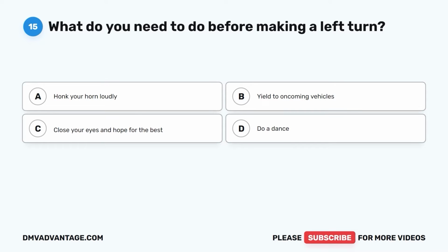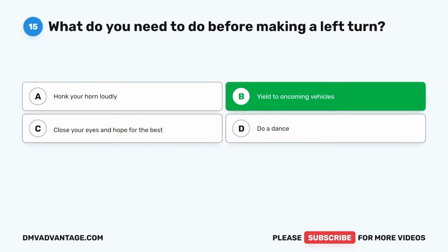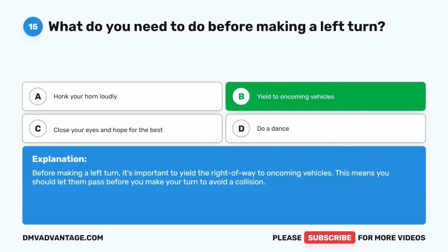Question 15. What do you need to do before making a left turn? A. Honk your horn loudly. B. Yield to oncoming vehicles. C. Close your eyes and hope for the best. D. Do a dance. The correct answer is B. Yield to oncoming vehicles. Before making a left turn, it's important to yield the right-of-way to oncoming vehicles. This means you should let them pass before you make your turn to avoid a collision.